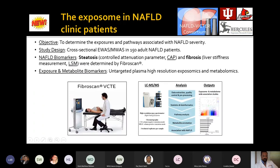And so we've been taking that approach now through this P30 to P30 interaction grant with Dean Jones and the Emory P30, the Hercules Exposomic Center. We have liver biomarkers that are done by elastography, which is a machine here, which determines the amount of liver fat or liver fibrosis.